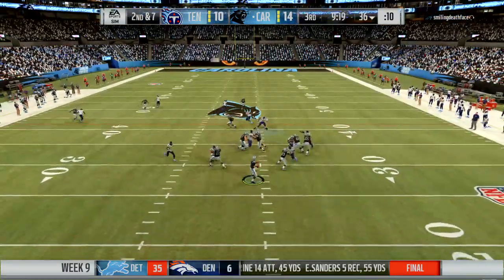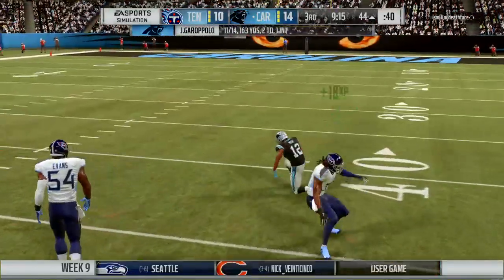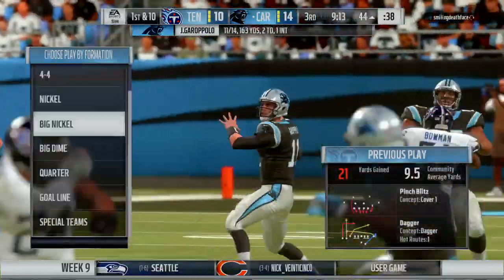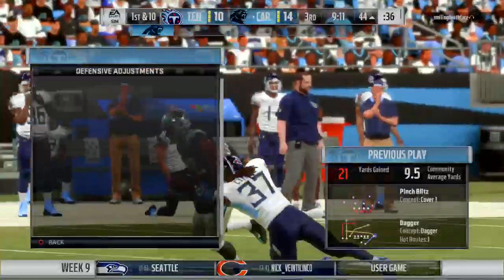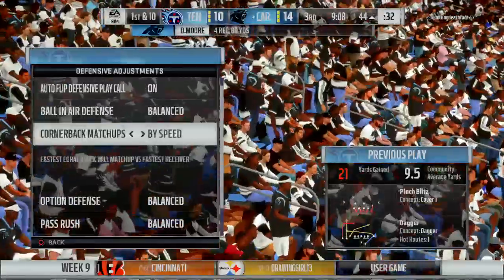On second down, here's Garoppolo. And he's got a man on the crossing route. That's Moore. And they're going to have this across midfield and inside the 45. And a nice gain of 21 yards.